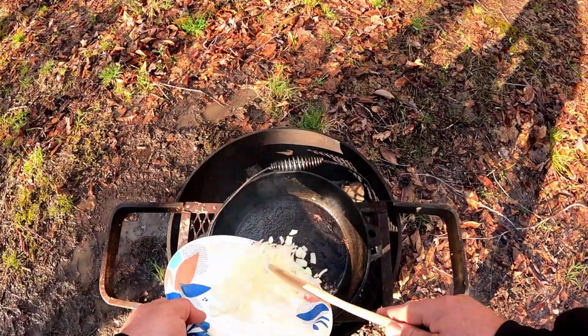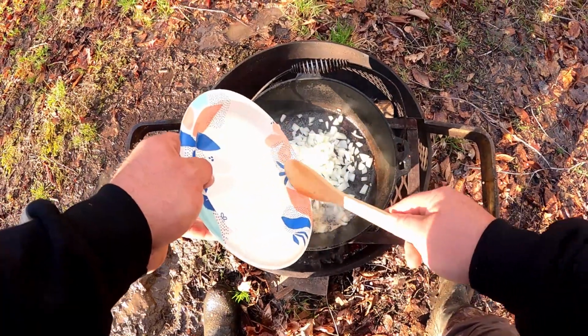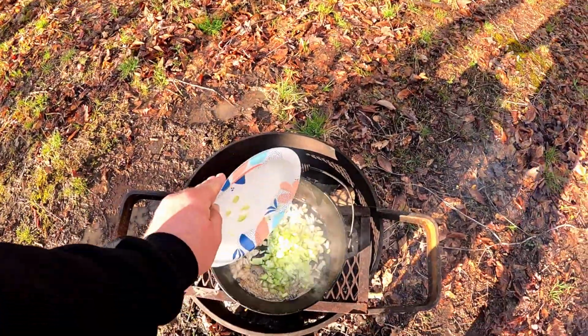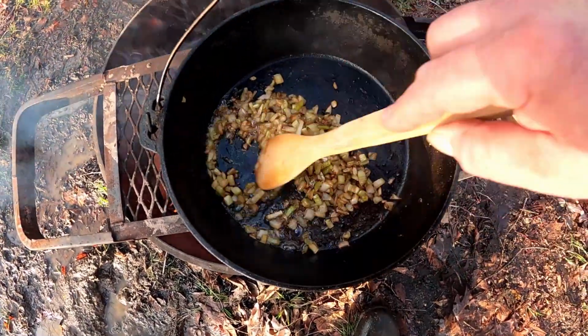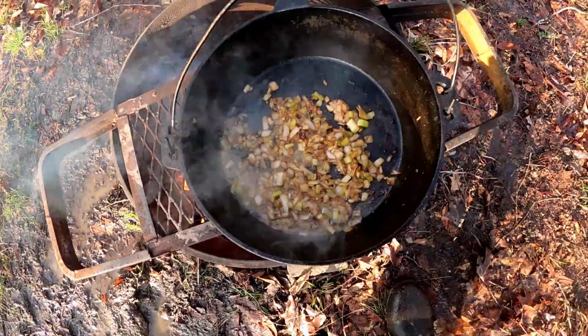All right, we're gonna want some onion. Doing a little celery now. My vegetables aren't looking too bad. I think I'm about ready to go ahead and start putting this together.